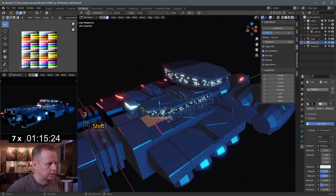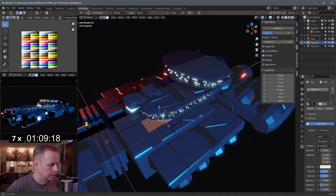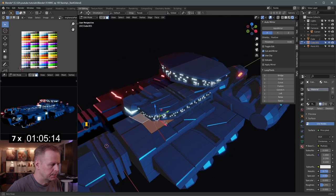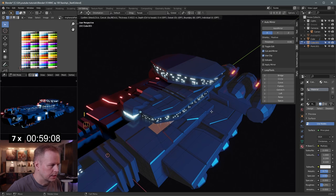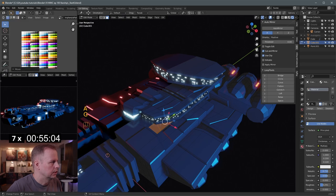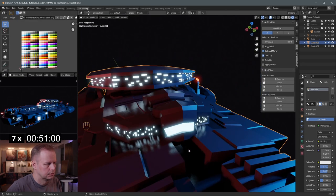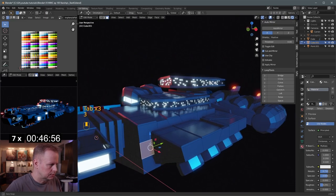Pretty good. And should we I to inset? B for boundary inset. What's happened there? Oh, it's because I've got individual or something. Ooh, no, I'm not even at the split here. So let's grab those then. I to inset, E to extrude, and dark. Mix up some dark and light areas there. Antennas and stuff, it's going to be fun to put on though, I think.